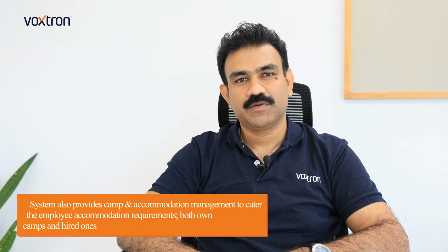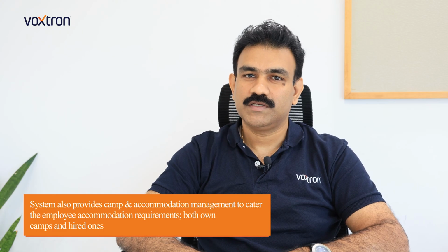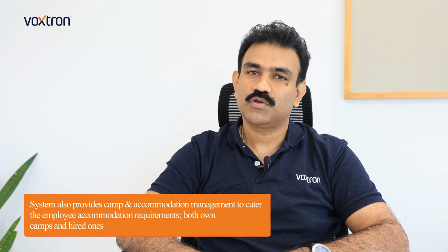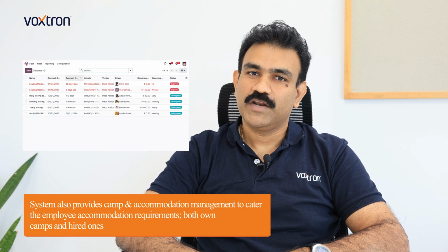The system provides modules for camp and accommodation management, where you can manage the accommodation of your employees either through own camps or through hired camps. It also provides a fleet module where you can manage all your vehicles and fleets. That also can be your own vehicles or hired vehicles. All the rentals, contracts, and agreements also can be managed through the system itself.